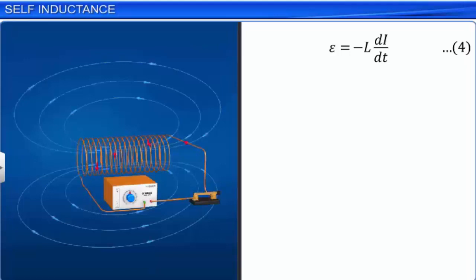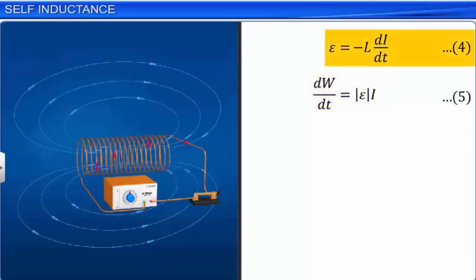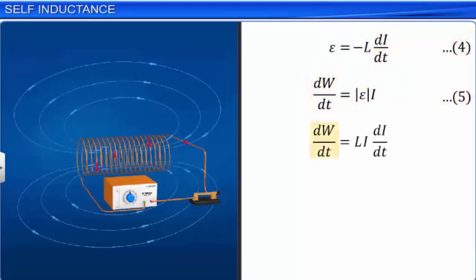For a current I, at an instant in a circuit, the rate of work done dW by dt is equal to modulus of E times I. Let this be equation 5. On substituting the magnitude of E from equation 4 in equation 5 and simplifying, we get dW by dt is equal to L i di by dt. Let this be equation 6. The total amount of work done can be established by integrating equation 6 on both sides.